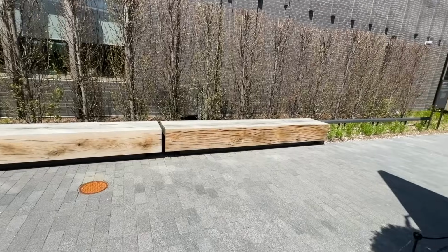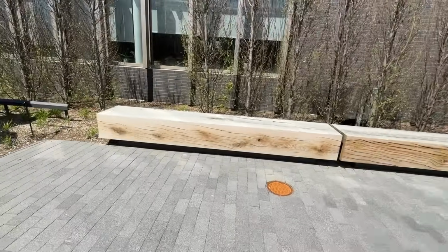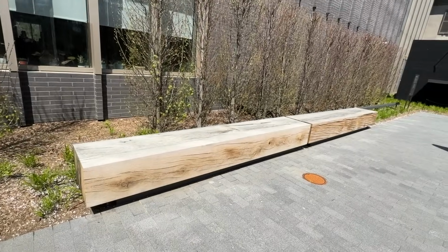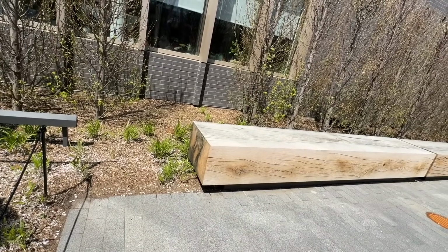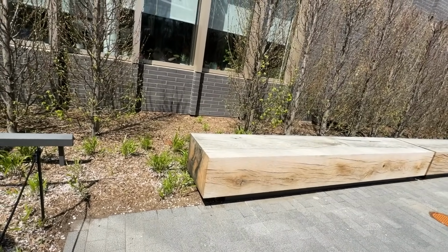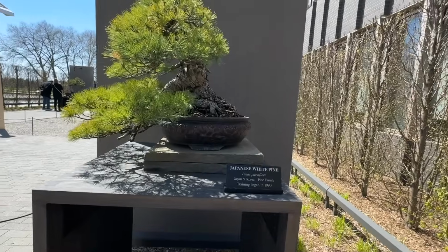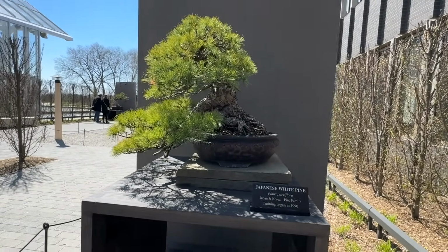I can't get over the beauty of these benches. Look at these great big oak logs. They are every bit 12 foot long, I would say, maybe 10 foot. And they're about 18 inches wide, 12 inches deep, could even be 2 foot wide. These are all world-class trees. Many of them are like Kimura trees.